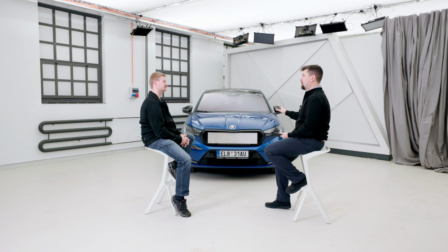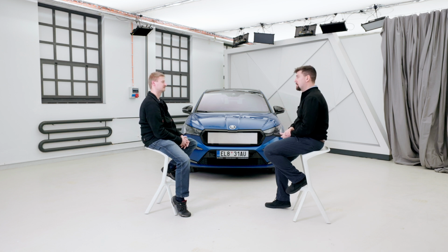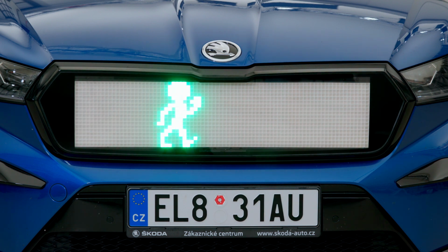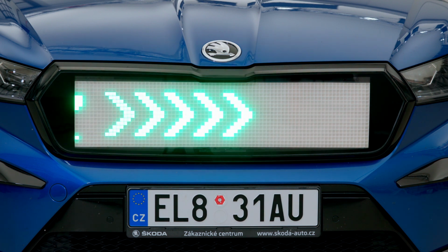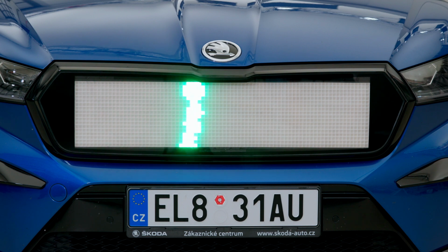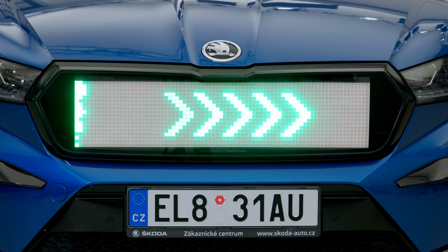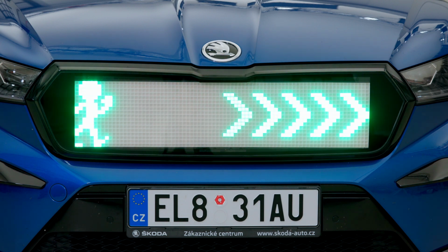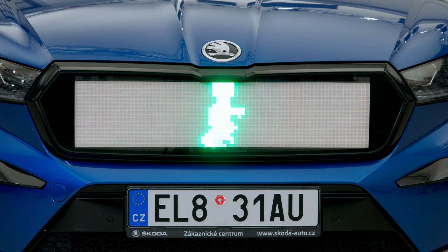Why did you decide to use a mask? Like, why put this information on this crystal face or prototype mask? One point was the crystal mask itself, because the Enyaq has this light feature built in for series production, and another was to find some combination of other signals, not only this big mask.